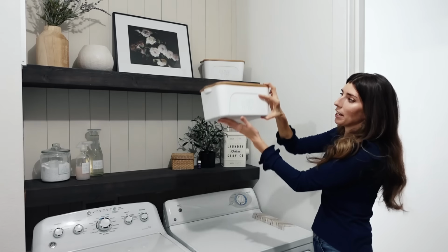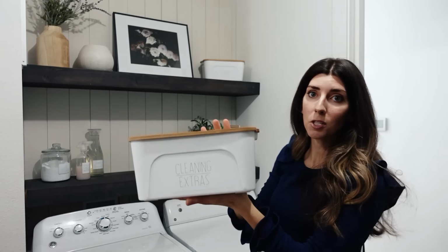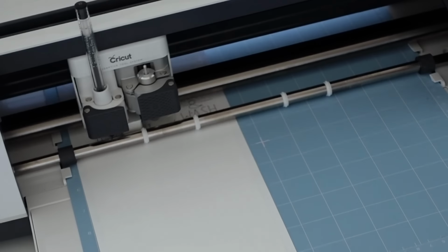And I typically don't fold laundry here. I always fold it on the couch or on our bed. Let me know if you guys do that or not. So up here on the shelves, I just have extra cleaning supplies and some towels, but these labels were made with the Cricut as well.